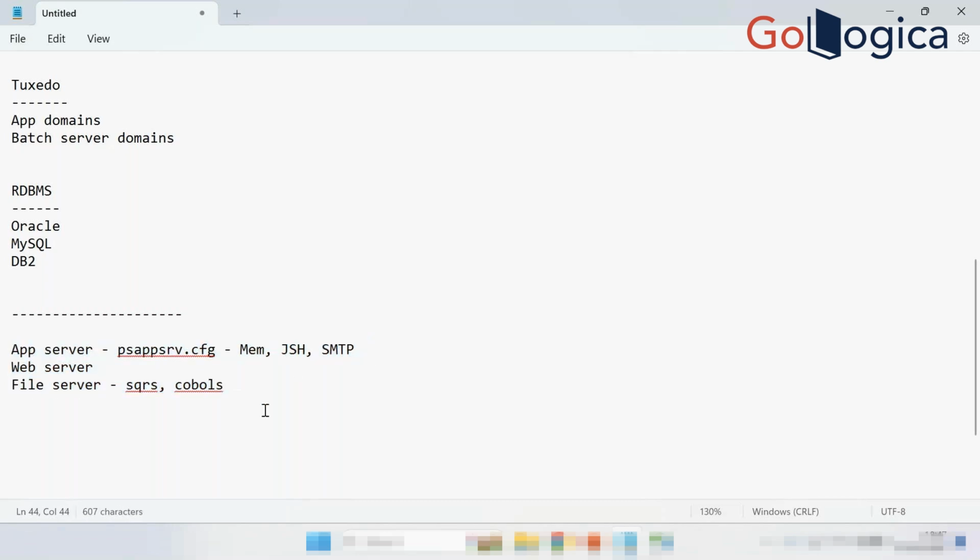Your Windows and Linux teams, they would take file backups. Those are majorly weekly, daily backups, for example. So what we call as PeopleSoft admin or PeopleSoft DBA.